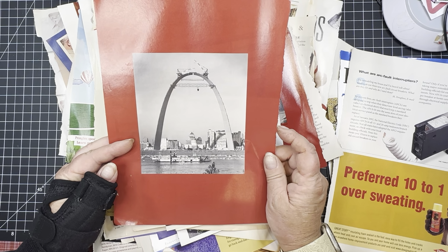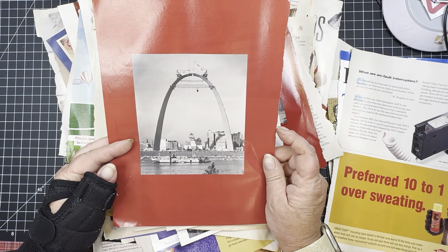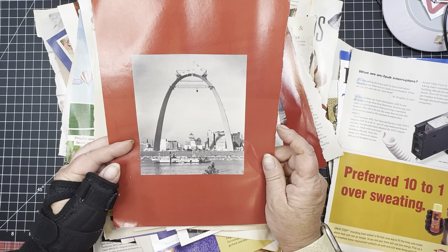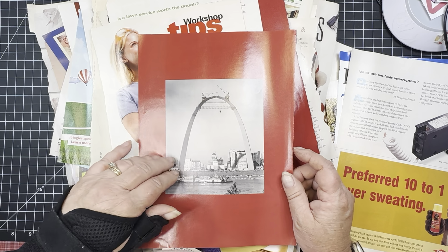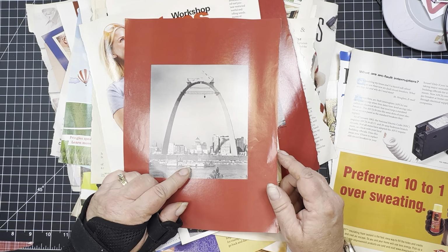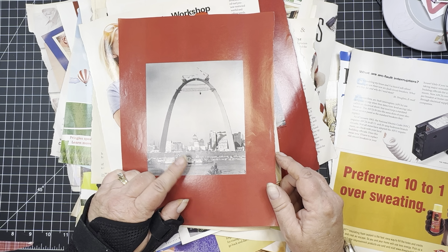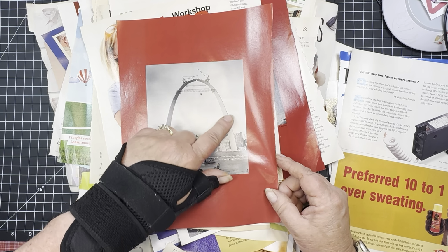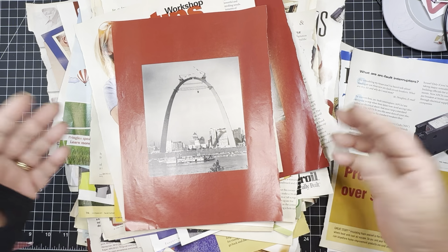This one, I think I'm going to use as a background. It's the St. Louis Arch, and I've been there one time when I was a kid. I didn't pay attention to what year this came out of, but that would have been in the 80s that I went. I was wondering if that would have been the same time frame, because we couldn't ride the little elevator thing that goes up it, I guess.